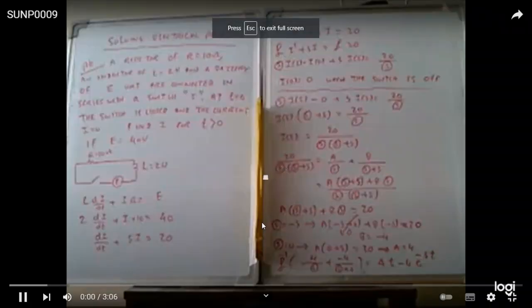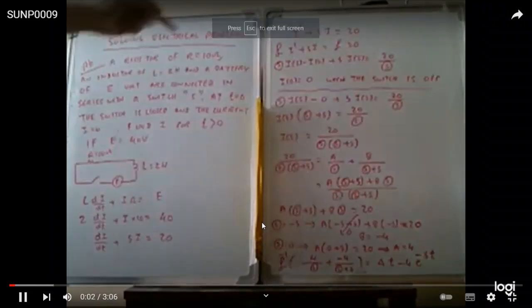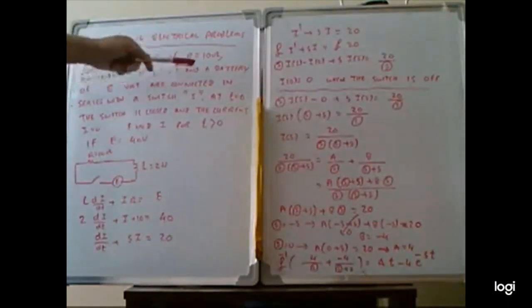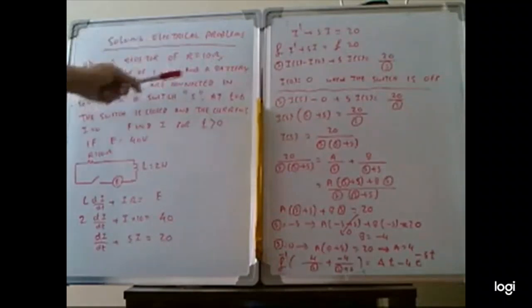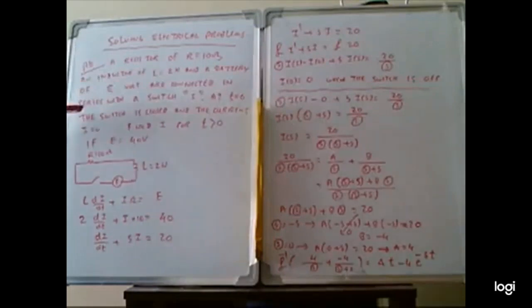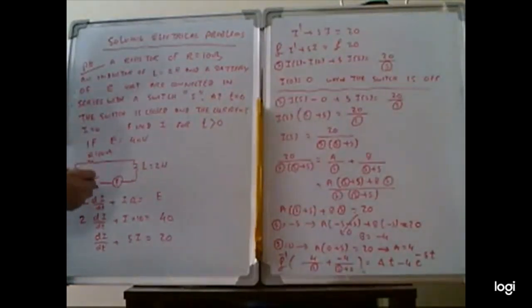We utilize the Laplace transform to solve the electrical problem. Suppose a resistor R equal to 10 ohm, an inductor L equal to 2 henry, and a battery of E volt are connected in series with a switch S. At t equal to 0, the switch is closed. We need to find the current for t more than 0, at the time of t equal to 0. We are to solve the initial condition problem.